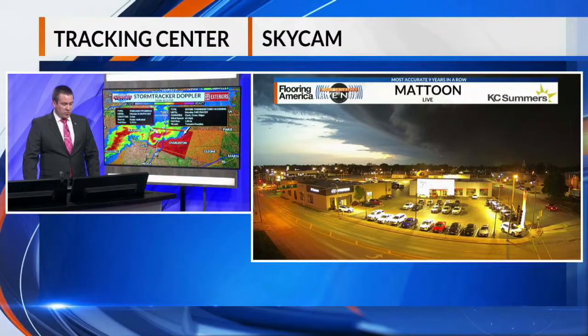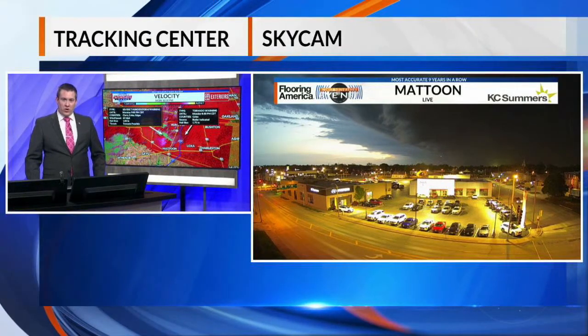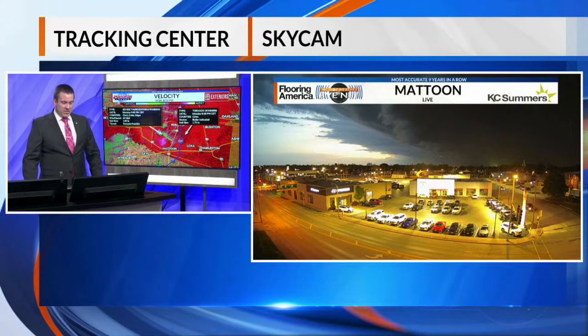It does look pretty good now with our velocity. Things have kind of spun back up around here, and you've got your bright reds mixing with some green right by it. As we loop it around a little bit, it definitely got a little bit tighter as it came in there. That's the reason why we have a new tornado warning for this, and it's going through another major area within our viewing area.